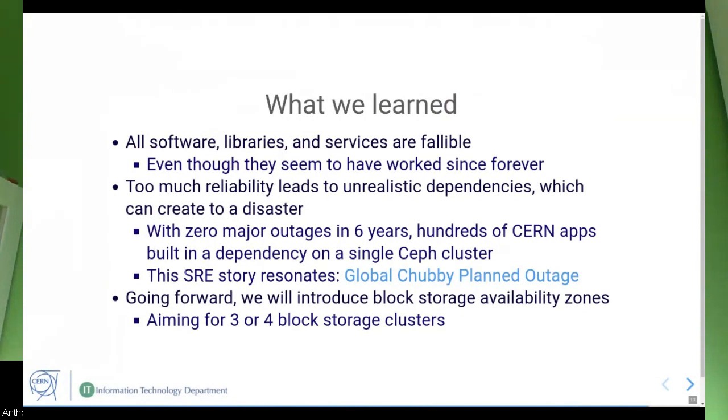Thinking back to the Google SRE book, there's a story in there about something called the Chubby distributed lock service that had a similar story. It almost never failed, and a lot of Google services were built on top of it. And eventually, when it did fail, it took down much more than it should have. So there are lessons in the Google SRE book on how to avoid those kinds of things.